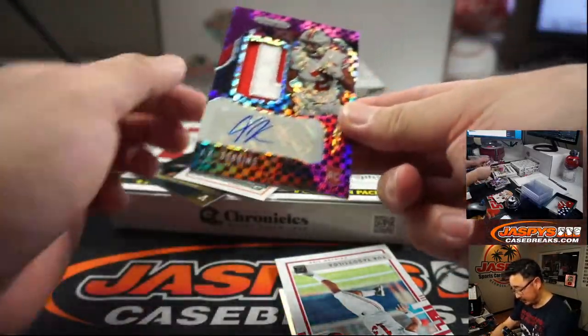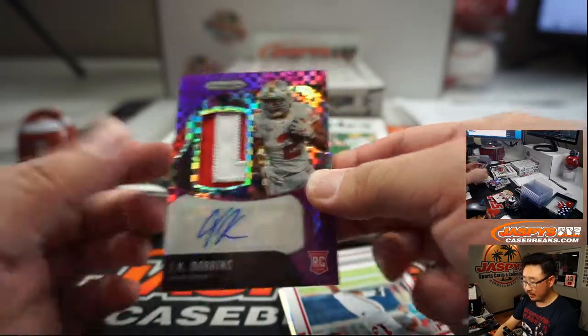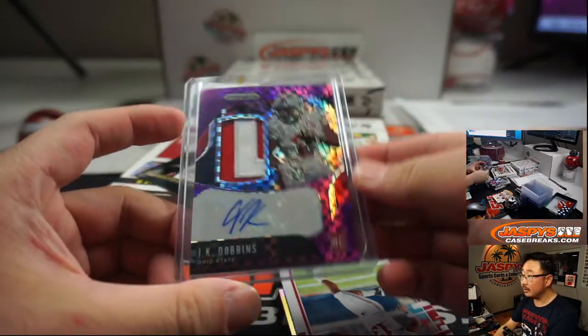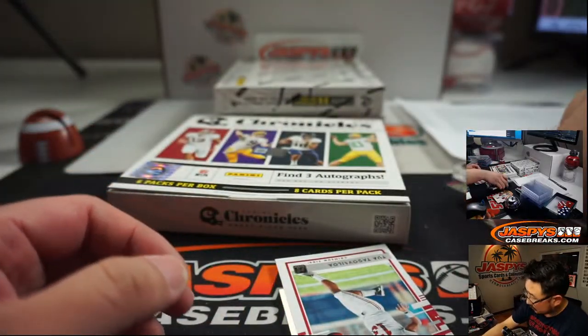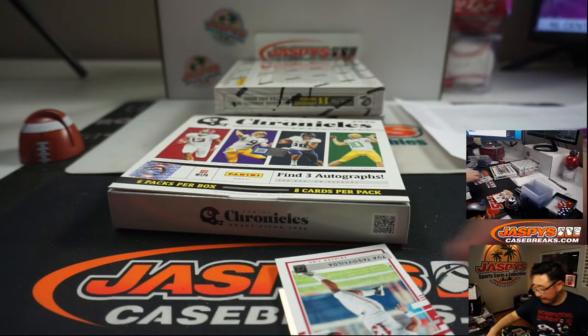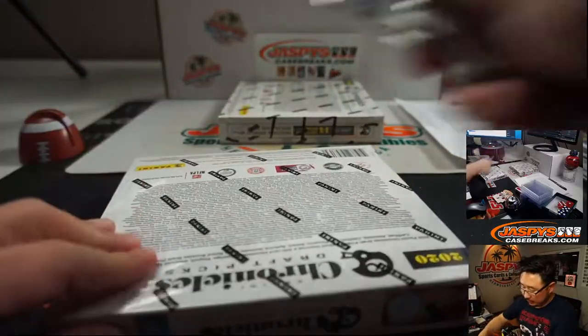J.K. Dobbins, two color patch and autograph. Nice prism with a relic, huh? Ohio State. That'll be Phil with Ohio State. 2 out of 20. Next box.